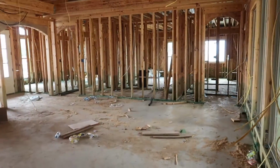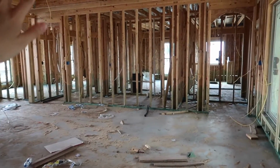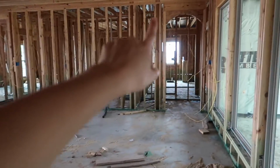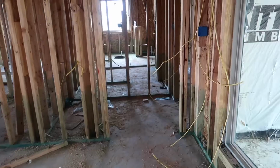Here's the view from this side. And then over there, we have the main entrance, the foyer, and then like a hallway that leads into the guest bathroom or the kids bathroom, whatever you want to call it, the kids room. And then over here on this side is where our master room will be. So let's go into the master, walking straight across.